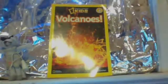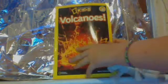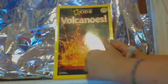Okay, we're gonna watch a video of volcanoes. Of course, this is the baby mouse. Wow, I just like to do this. Get in the view.